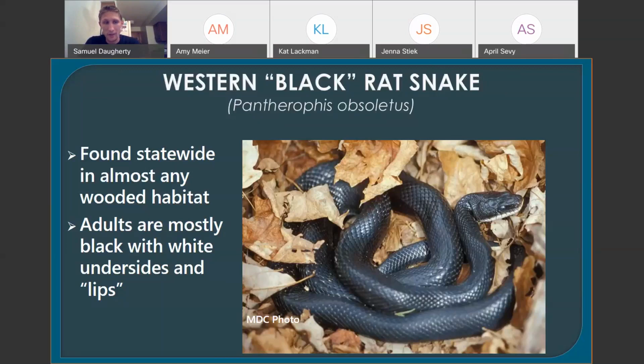Like all the other snakes, they're pretty much found statewide. Almost any wooded habitat, but they seem to like riparian forests, especially in northern Missouri, where those are the main forests that there are. It's the best forest habitat in agricultural areas. Obviously, they're black. They generally have kind of white lips. Their underside is white with black spots.